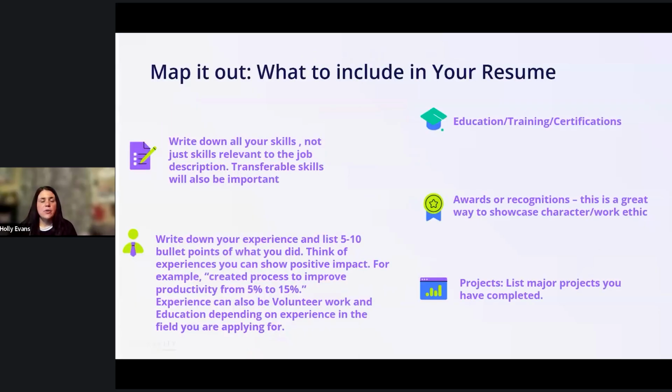The first step, so I'm assuming probably most everyone has a resume that they have already created or they're working from. Whenever you're talking about crafting your resume, let's just start from square one. Let's just pretend that you don't have a resume. So get some type of document and just start writing this information out.